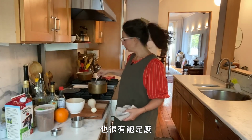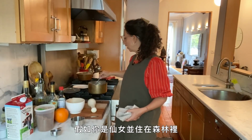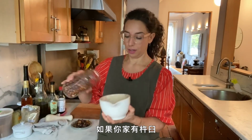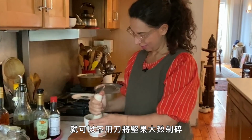Feels very wholesome too. It's like what you would have in your cozy little cottage. Say you were a fairy and you lived in the forest. I feel like you would have grains and berries for dessert.